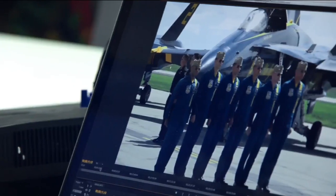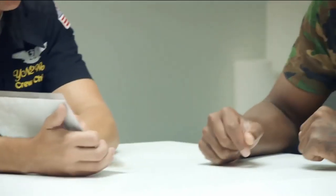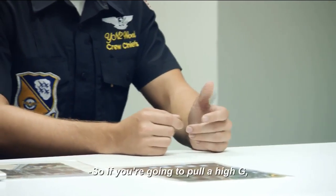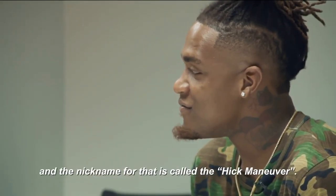But really? Yeah. So, once you get up in the jet, this is what it's going to look like. And then this right here is the most important one. The G-forces. You got negative Gs, zero G, positive Gs. So you're going to be pulling a lot of positive Gs today. This aircraft is capable of pulling 7.5 Gs. That's 7.5 times the force of gravity. What it's doing is pulling the blood from your head, and it's starting to make you want to pass out. So if you're going to pull a high G, there's a breathing portion. And the nickname for that is called the Hick maneuver.